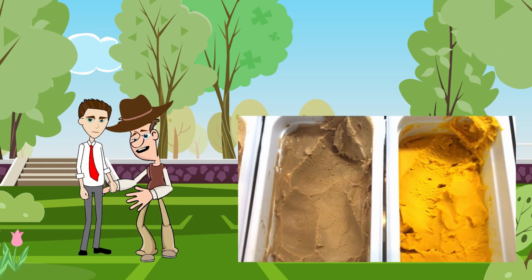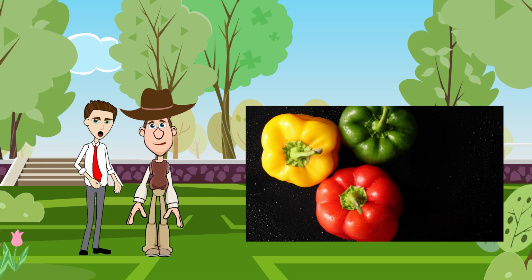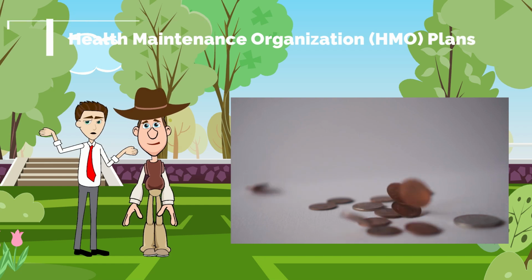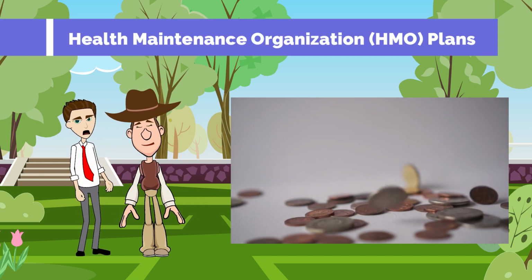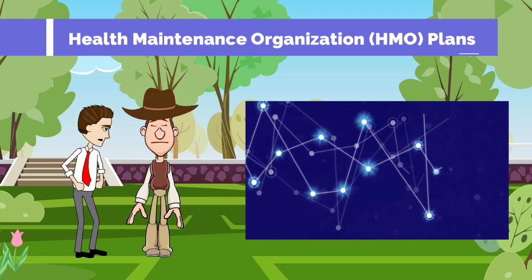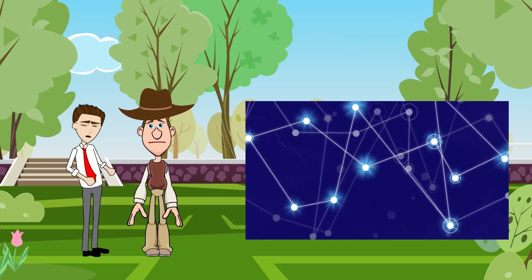What are the types of dental insurance? Dental insurance plans generally come in three main types. Health Maintenance Organization, or HMO plans, have lower premiums and out-of-pocket costs compared to other plans, but offer less flexibility. You are required to only visit in-network dentists, and services outside the network are usually not covered.